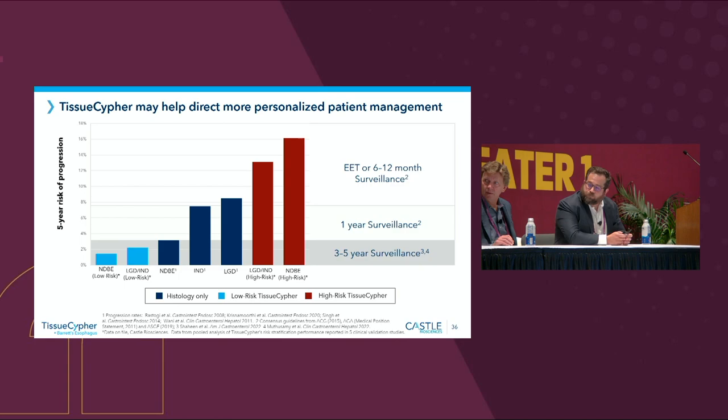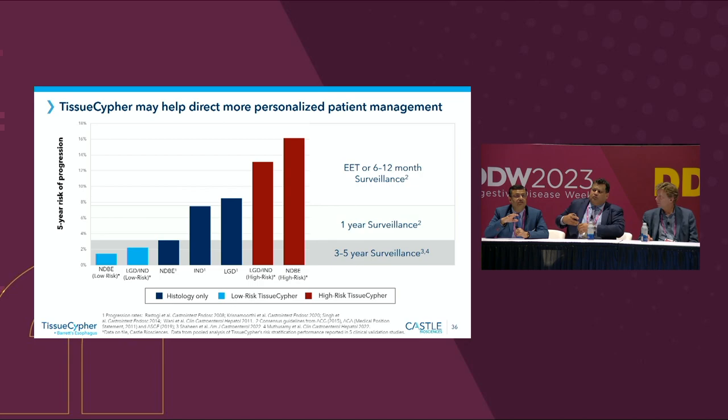If I may add to that, I don't think any of these tests replace a good endoscopy. So doing TissueCypher does not mean that we have a 10 centimeter Barrett's and we can take 4 biopsies and TissueCypher will tell us what to do. I think we still do our diligent Seattle protocol biopsies, and despite that, if we have an unanswered question of whether this is going to progress, then we can have 2 samples out of that sent over.